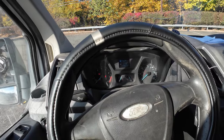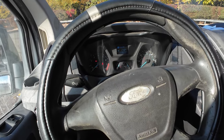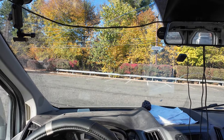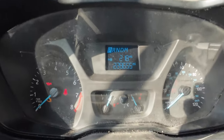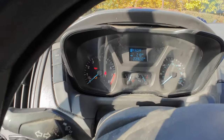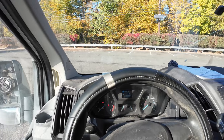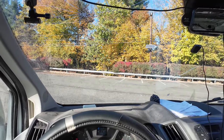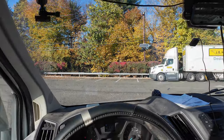All right, y'all. So we're going to get into this review of my 2017 Ford Transit 150 with the low roof. So I originally bought this van with 168,000 miles, give or take a few miles, and right now we are sitting at 228,655 miles. The reason you see these lights on is because I have the accessories on, not the engine. So how has this van been to me? Well, honestly, this van has been almost perfect for me. So we're gonna address some things.